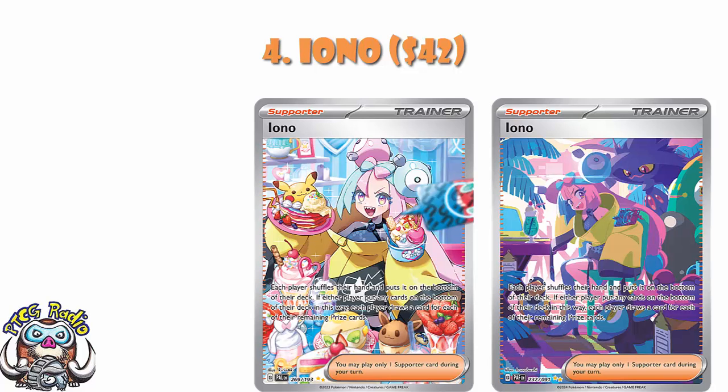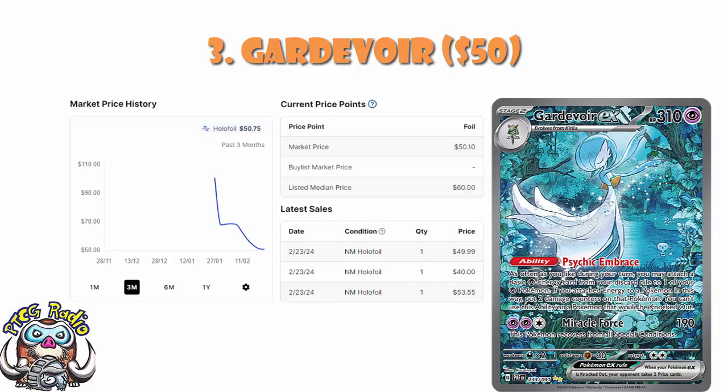Now, the number 3 card in the set is Gardevoir. And again, it's really obvious here. This is just an absolute plummeting in value. And I adore this. I think this is wonderful. I told you initially the fact that it was hovering around a $100 card was absurd, and it had no right being that high.